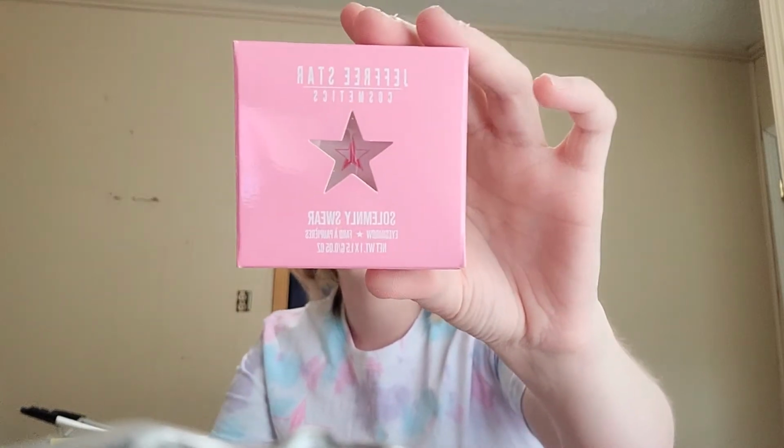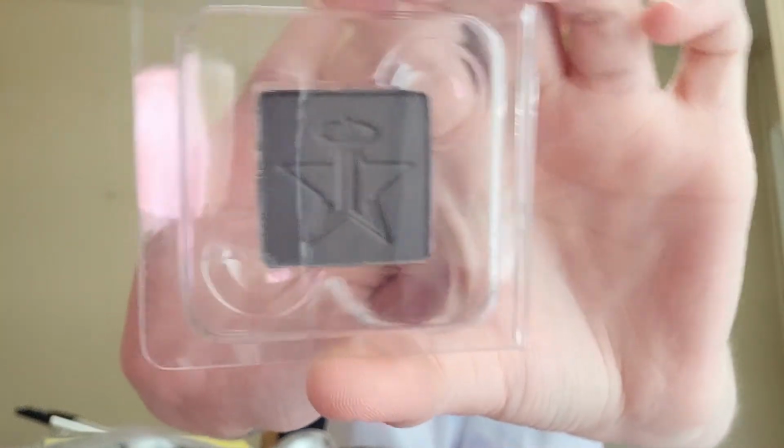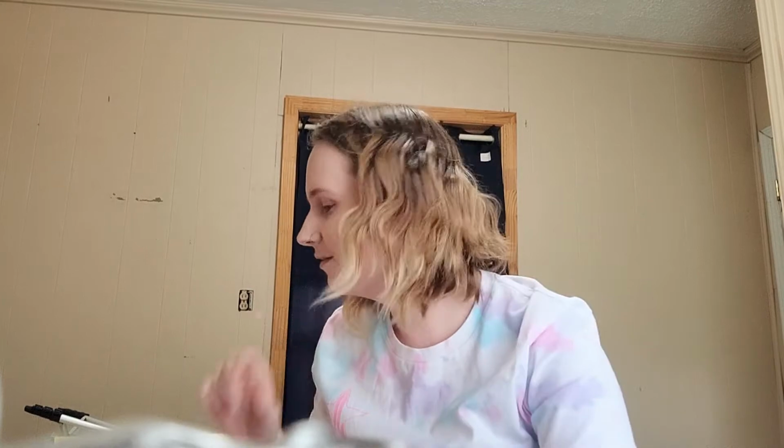Okay, so next little things were I got three individual eyeshadows. Solemnly Swear, which looks like this. And then I got one that's really similar color in my opinion, Gravedigger. And then that's what it looks like. And then I got a sparkly one called Paw Bear. And it looks like that. So this one I could do on my lid for like a dark smoky look. And this would bring some sparkle to it that I always love.